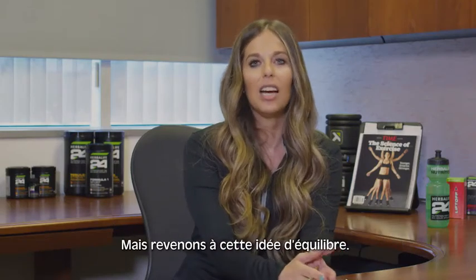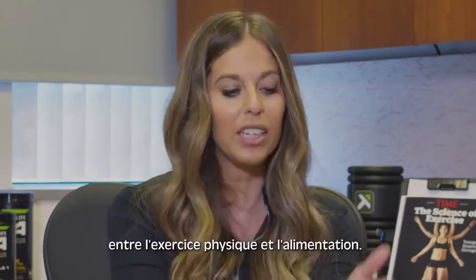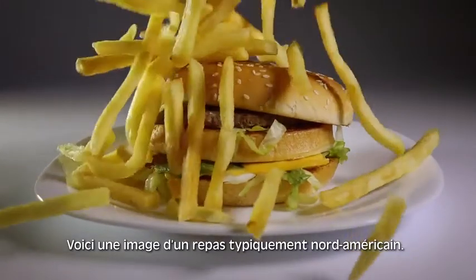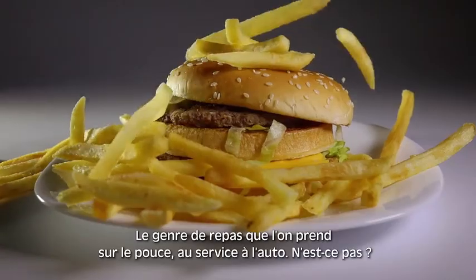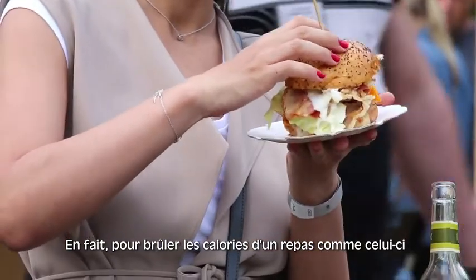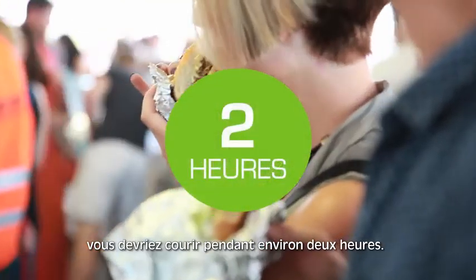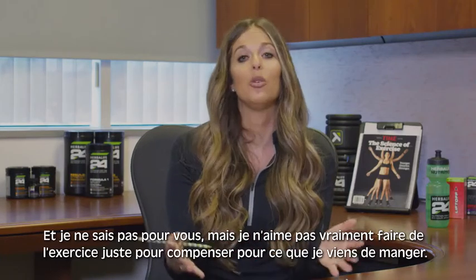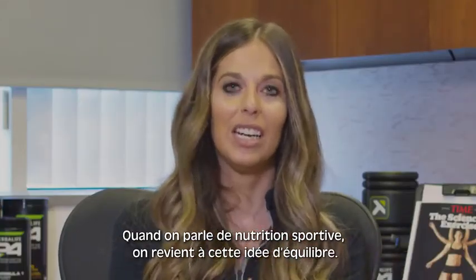But let's go back to this idea about balance. We started off saying that we've got to have balance within everything, right? So, balancing physical activity and nutrition. What you can see is an image of a typical American meal, right? A meal that you might get from a drive-through restaurant, out of a window, and we just take this on the go. But the reality is, just for one meal like that, to burn the calories from that meal, you have to run for about 2 hours. And I don't know about you guys, but I don't really want to have to exercise just to undo what I just ate. And so when we talk about sports nutrition, it's really this idea of balance.